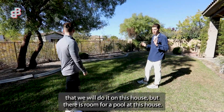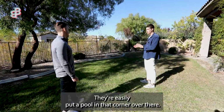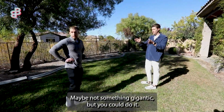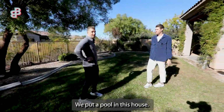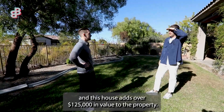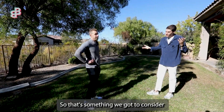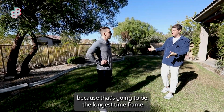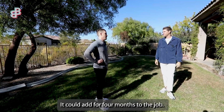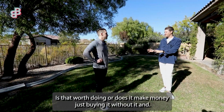And you know, not that we will do it on this house, but there is room for a pool. You could easily fit a pool in that corner over there. Maybe not something gigantic, but you could do it. If we put a $60,000 to $75,000 pool in this house, it adds over $125,000 in value to the property. So that's something we've got to consider because that's going to be the longest time frame of anything we could do to this house. It could add four months to the job. Is that worth doing, or does it make more money just buying it and flipping it nice without the pool?